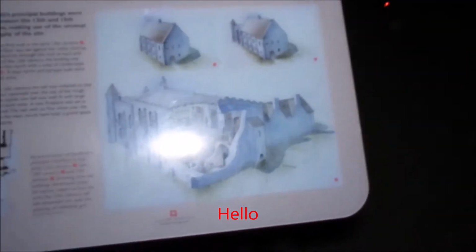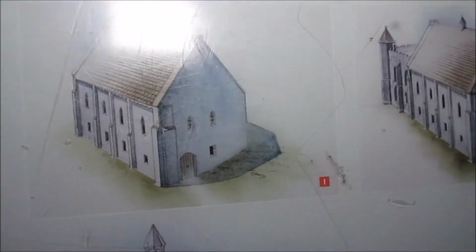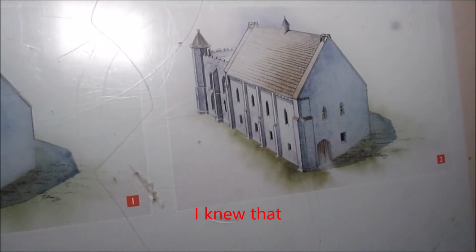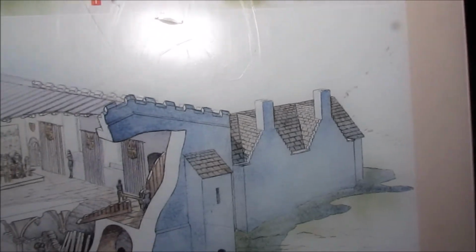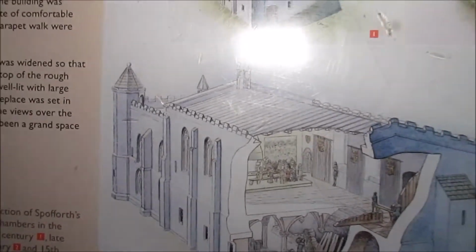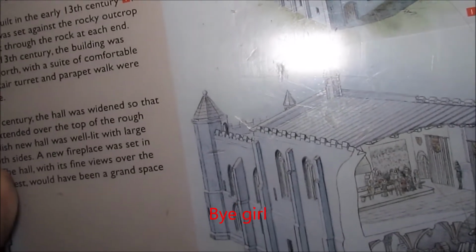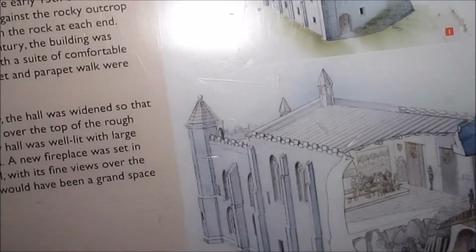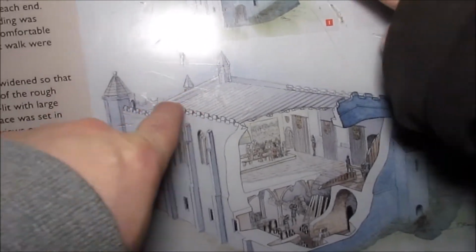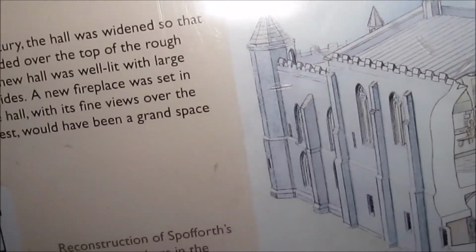So this is what the building is supposed to look like. So here, if you look here, Diane, where the tower is supposed to be situated, there's an outdoor bit. Yeah, like a flat roof. So she could have just been sat there. She could have fell off, and just fell to her death.